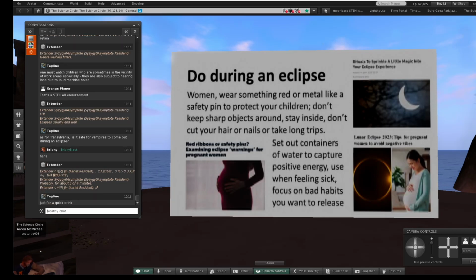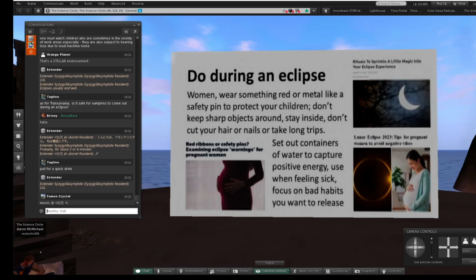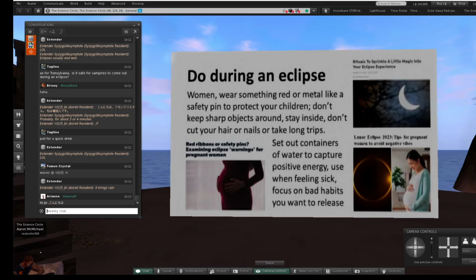Cautions online and in newspapers and stuff where it says, okay, women, particularly if you're expecting a kid, wear something red, wear a safety pin, don't keep sharp objects around, stay inside, all this stuff. And then other people go, okay, it's a very powerful time, so set out containers of water. And then you can use them when you're feeling sick or in cooking or on your plants or all that good stuff like that. So I thought that was very interesting that there are still beliefs about eclipses.